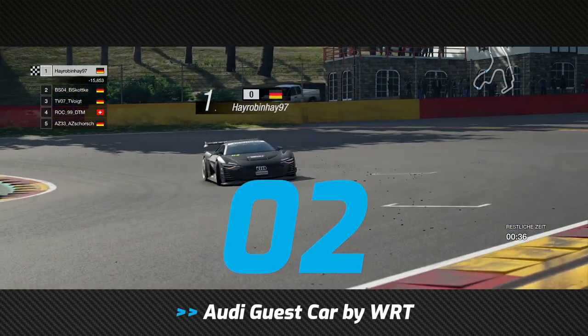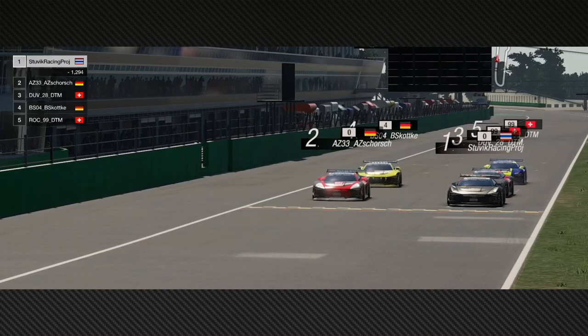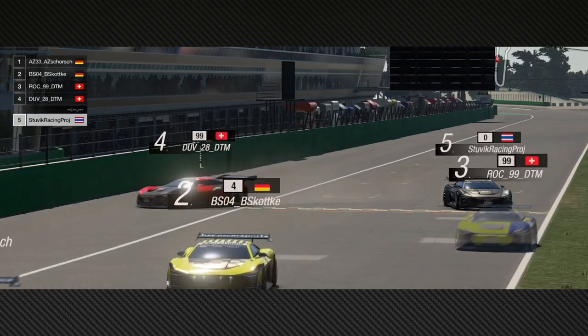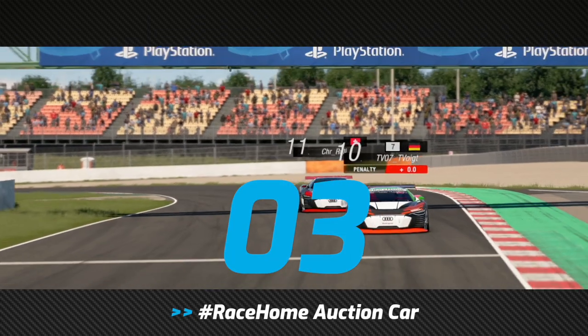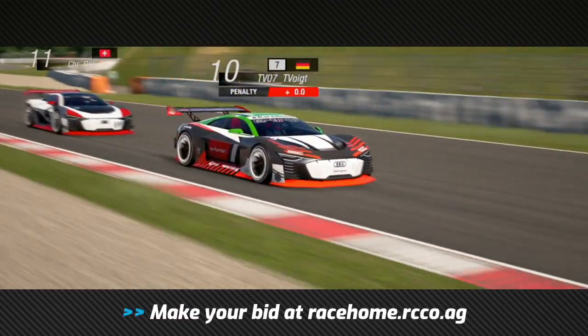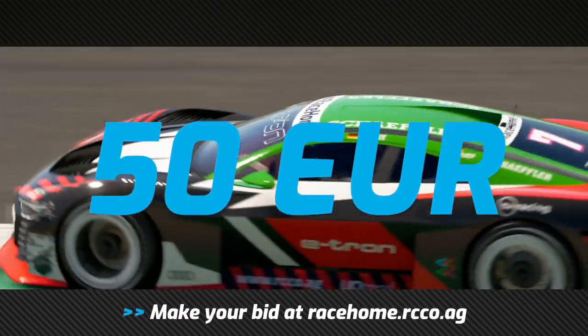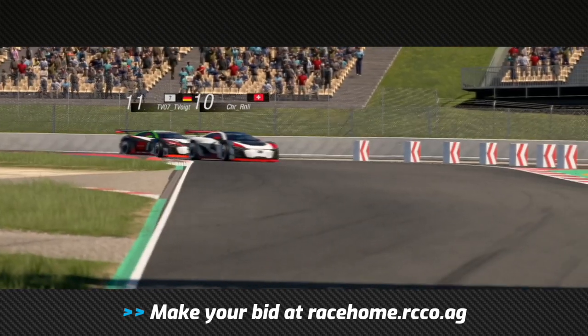Option number two, the WRT guest car. The Audi Motorsport Communications team decides the drivers. For example, Sandy Sulvik, GT3 champion from Thailand, who was unlucky at Monza when his car stalled at the start. Today, it's Dries Vantoor's turn, and exciting names will be in the next races as well. Last but not least, the auction. The third cockpit can be bought by auction every week via the hashtag RaceHome website. And it doesn't have to be expensive. The minimum bid is just €50. It goes without saying that the proceeds are for a good cause.